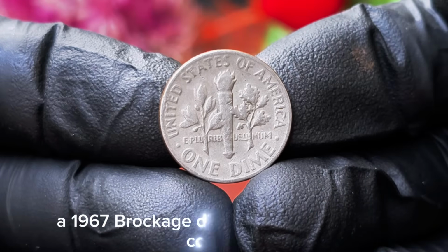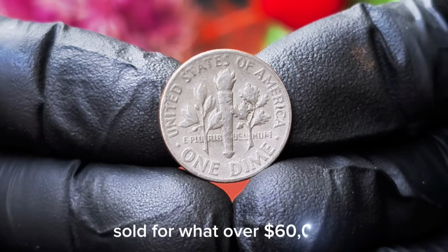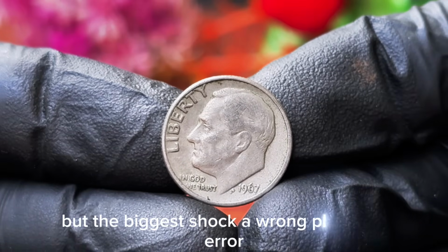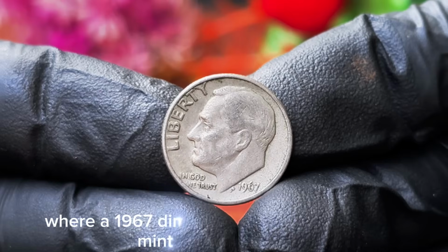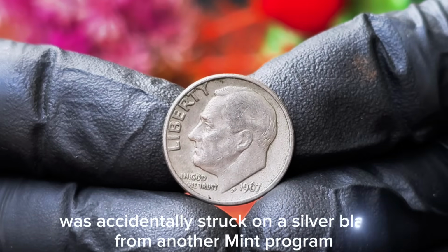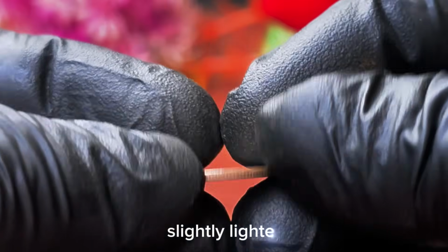A 1967 brockage dime in good circulated condition sold for over $60,000. Just imagine, someone probably carried that in their pocket for years, having no idea. But the biggest shock? A wrong planchet error, where a 1967 dime was struck on a planchet meant for a foreign coin. One known example was accidentally struck on a silver blank from another mint program. It looked different, just a slightly off color, slightly lighter.